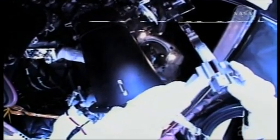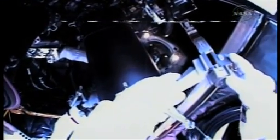Michael Good now seating the new rate sensor unit.